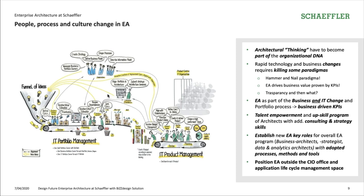Shaping the future is always aligning, discussing, shaping, consulting with people. We need a process, but also a cultural change in enterprise architecture. So this architecture thinking has to become a part of our organization's DNA, because change is the new normal. And like in the beginning, the companies who adapt to flexible changes at any time, the better we are in adapting to changes fast, flexible, modular, the better we will succeed in the future.